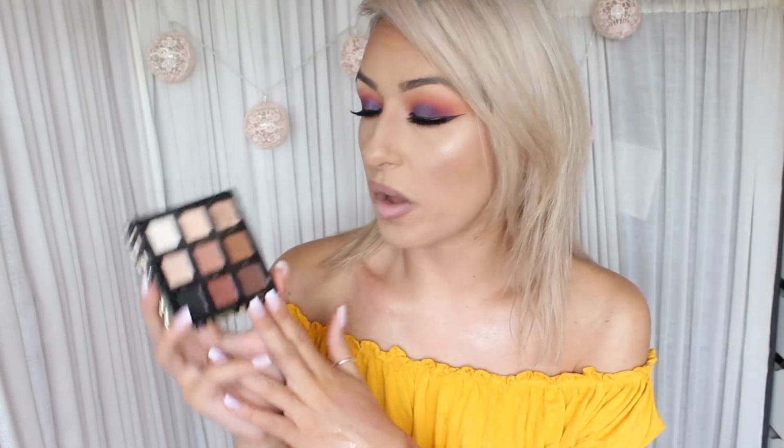The next palette I want to talk about is actually new to my collection, and this is from Tart. This is the Man Eater palette. Now I bought this I think maybe April. No, it was before April because I wasn't here in April. It was in February perhaps. And this is what the palette looks like.